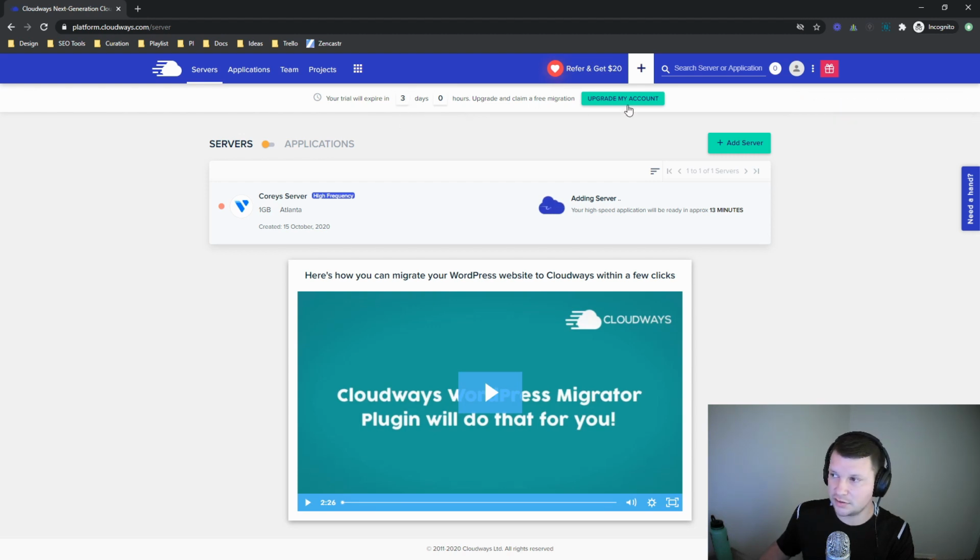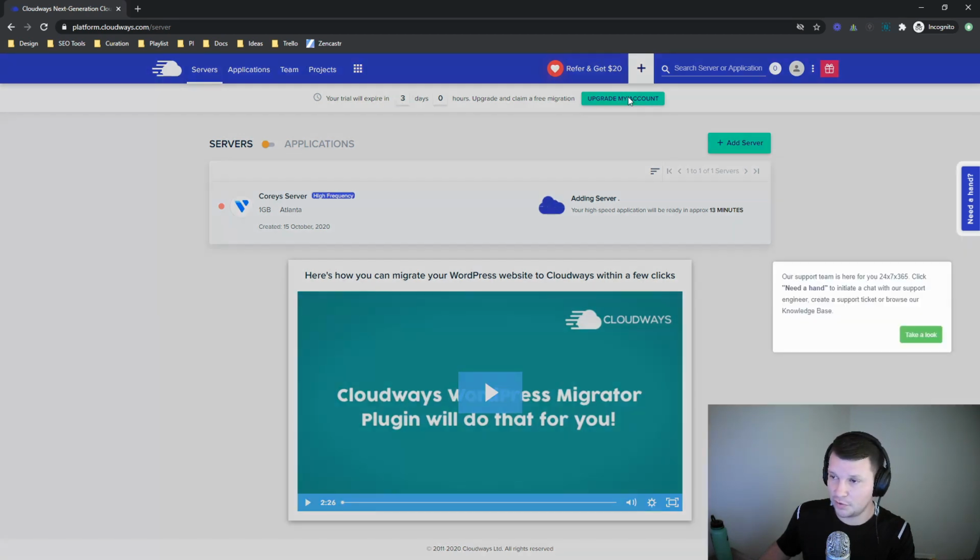If you do not upgrade your account, if you do not add your payment information here, your site will go down if you've already set it up. So we need to make sure that we do that. If you want to play around with your server here just to see how it all works for a couple of days before you make a decision, that's fine. Just know that if you do not upgrade within 3 days, everything's going to go down. You're going to have to get in touch with support. They might be able to restore it for you. They have for me in the past, but it's just a pain in the butt.